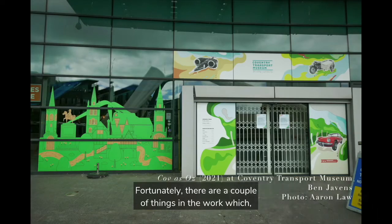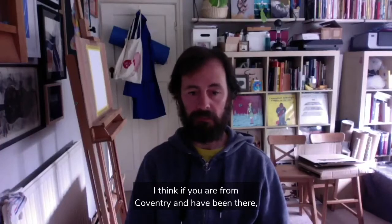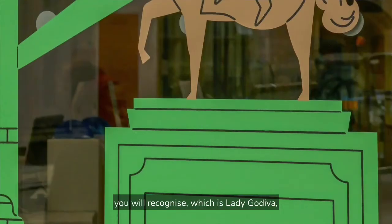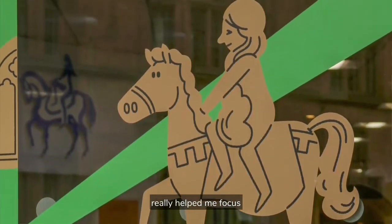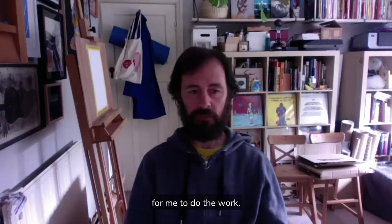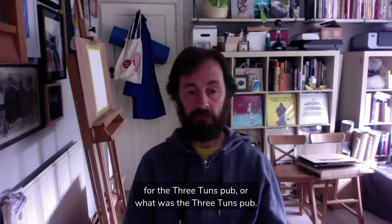Fortunately, there are a couple of things in the work which I think, if you are from Coventry and have been there, you will recognise, which is Lady Godiva, which, again, the fact that it's a character and I was able to bring a character into the thing really helped, and became a focal point and a starting point for me to do the work. And the other recognisable thing in there, I think, is William Mitchell's artwork for the 3 Tons pub, or what was the 3 Tons pub.